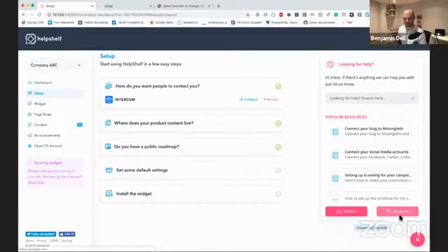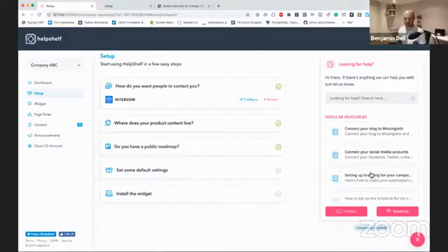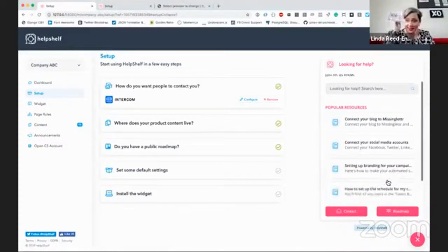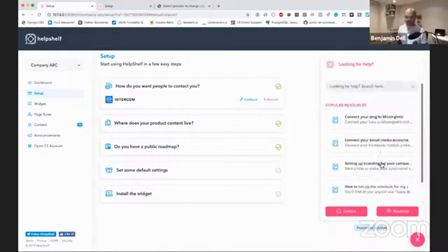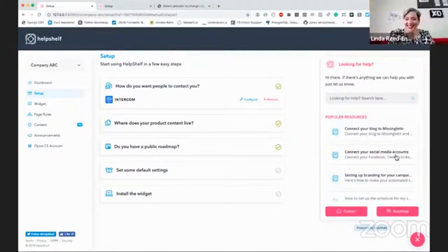So now it's added the roadmap here, and now you can see actually it pulled in all of my content. So this is becoming a nicely populated widget here that people can actually start searching. And for our members who are using Missing Letter, this is what you're seeing on Missing Letter. So yes, indeed. If you use Missing Letter, you'll see us using that. We eat our own dog food. So now we see it really nicely.